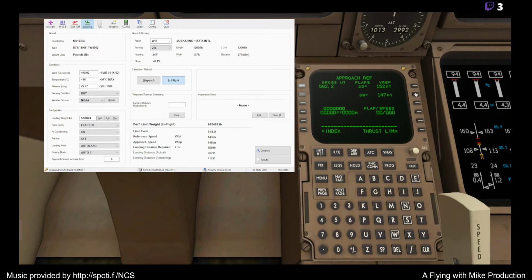What I'm going to do, 30. Okay, so I'm going to have to put it in myself. 30/143. Was not expecting that, folks. Boom. All right, and that sets our approach up.